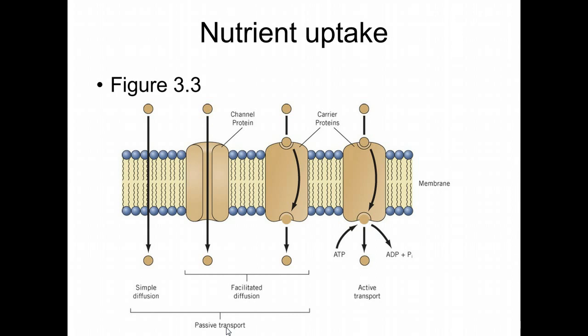Good question. The channel protein, is it always open? No. There are what they call gated channels. And in fact, most channel proteins are gated channels. So they can, given the circumstances, open or close.